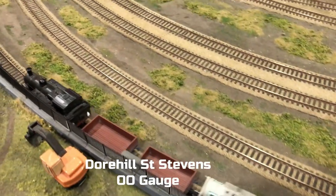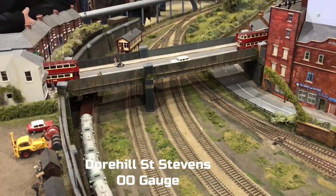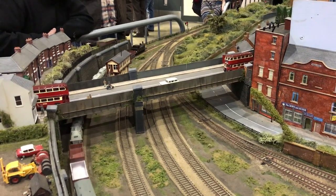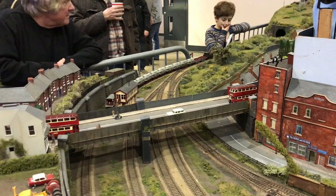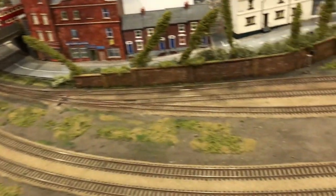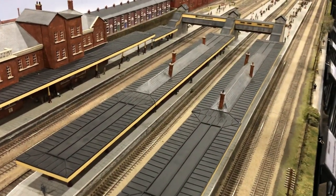This 00 gauge layout is Dorehill St. Stephen's, exhibited by the Soar Valley Model Railway Club. This fictitious layout is based in the South Yorkshire, North Midland area between 1957 and 1962, allowing the Soar Valley Model Railway Club to run both steam and early diesels from the era.